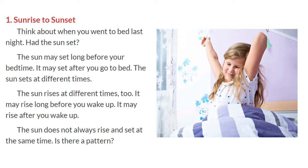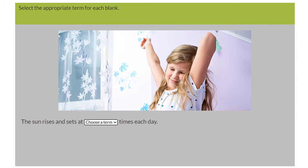Is there a pattern? Select the appropriate term for the blank. The sun rises and sets at blank times each day. Does it rise and set at the same time each day? Or at different times each day?